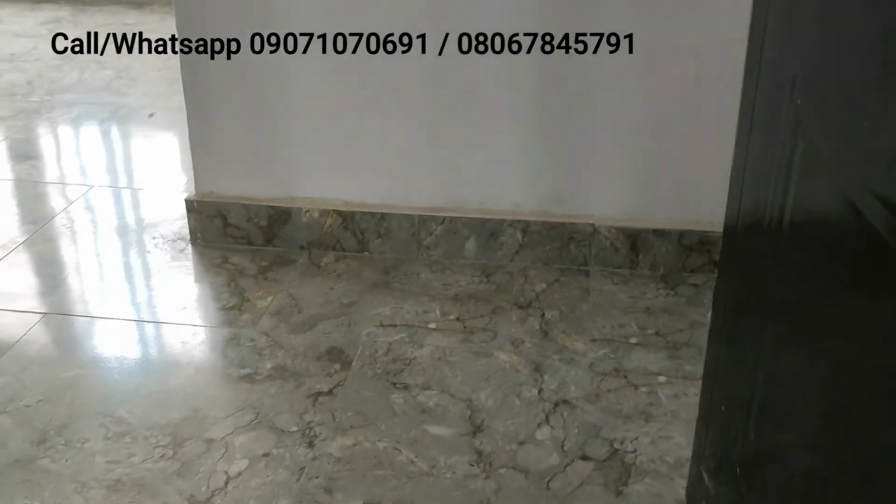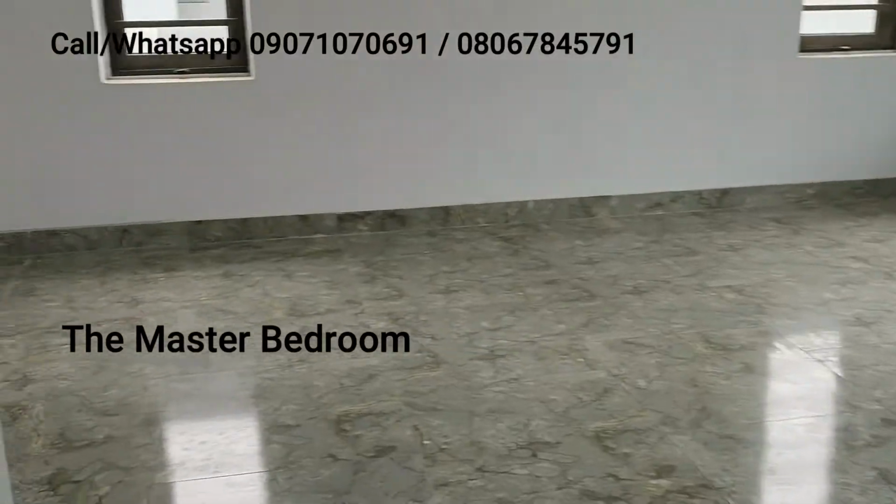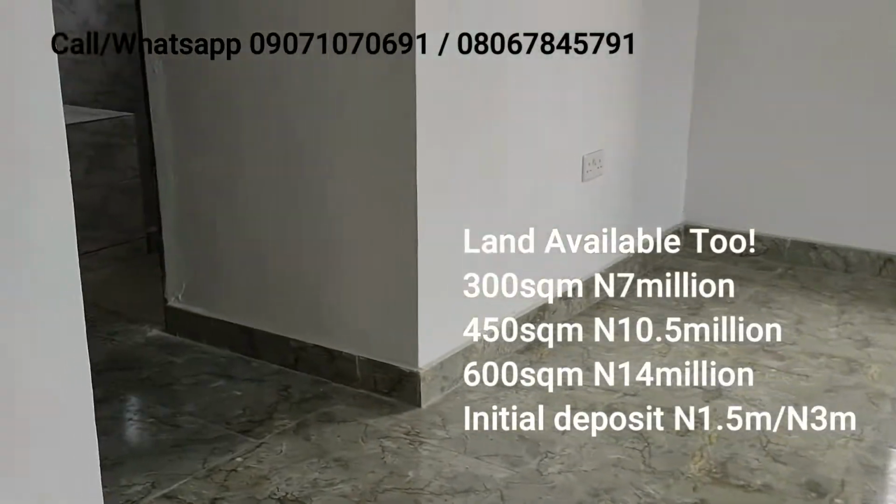And the difference between the type of BQ we have in this unit and the studio BQ is just 1 million naira. Just 1 million naira difference. So if you prefer that one, do let me know. My numbers are on your screen if you have questions. The land where these units are sitting has the title CFO. Yeah, CFO. And talking about CFO, we also have land selling here as well.